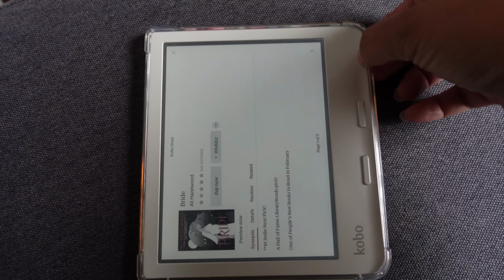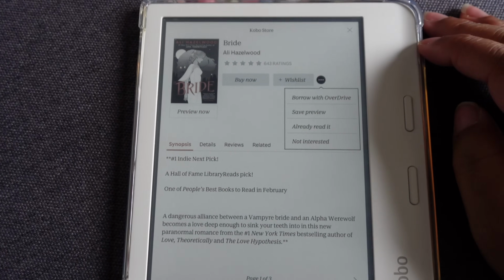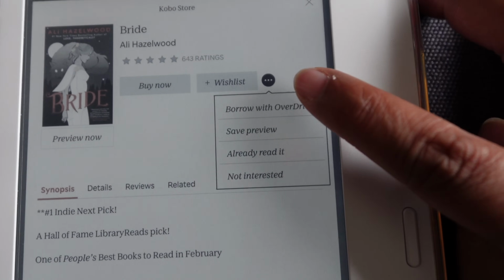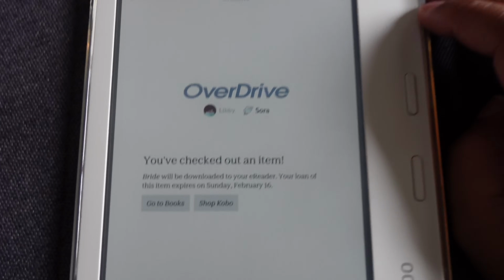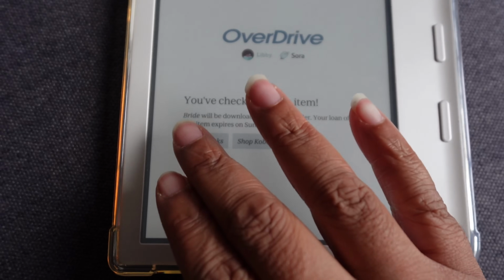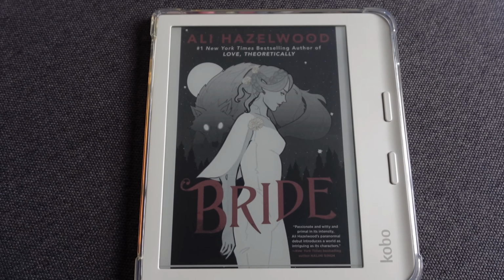But what's nice is that when you go to click buy, there's a little drop down. I'll see if I can put a little video clip here so you can see, to say check my library. And if it's available, it literally gives you a borrow button right there. And if it's not available, you can put it on your holds list from there, which is very nice.